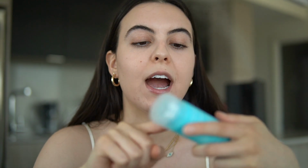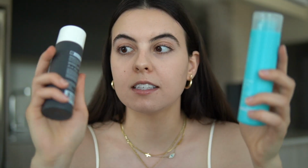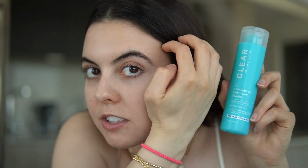And on that note of the BHAs, I also tried out the Clear Paula's Choice. It's their new Clearline, and basically this one is regular strength, and it's also a BHA toner or BHA liquid exfoliant, same thing. However, this one claims that it will actually reduce redness. When I have really angry acne, like I have one up here, I don't know if you can see it right there, that little spot, I'm just trying to cover it with my hair, this is what I go to over the BHA one.